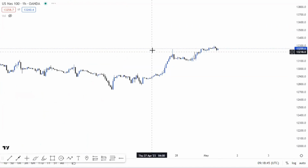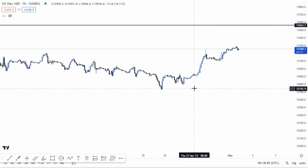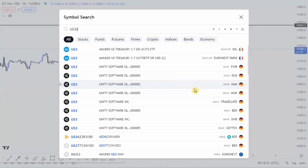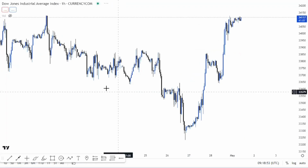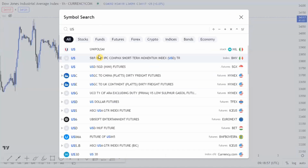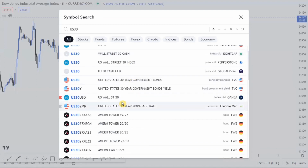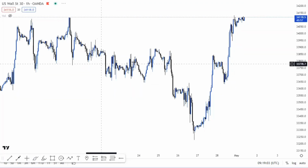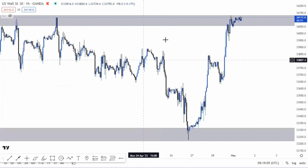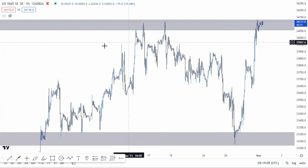So the next one we're going to be looking at is the US 30. All right, this is US 30. This is not the broker I use. For US 30 I use Orlando. For the US 30, I think there's more clarity on this, but let's go straight up to the weekly. Let's see what we have here.